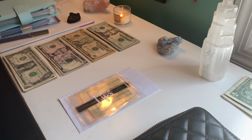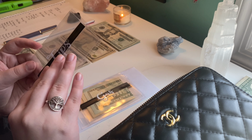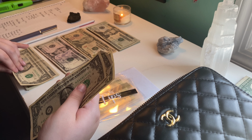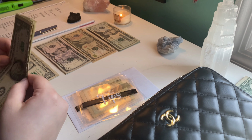Alrighty, so that money is laid out, and let's start with our cash envelopes. Tips are getting 5 ones as usual. I always say, even if I'm a little short on the week, unless it's dire and I really can't afford to go without something, I always tip no matter what.